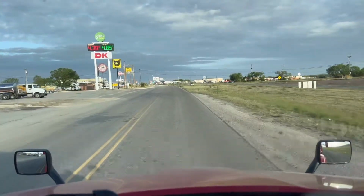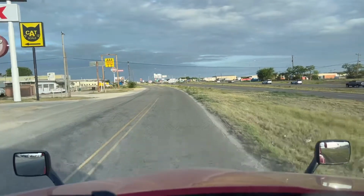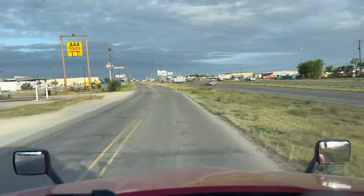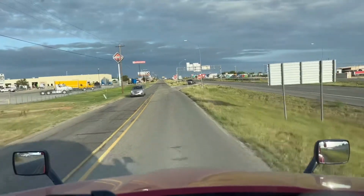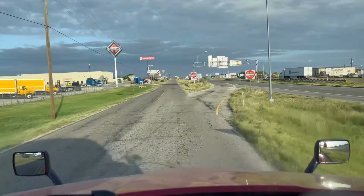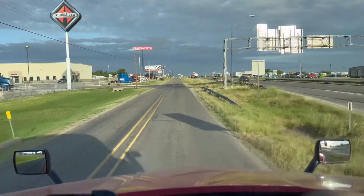Should just be right down here. Same place that we were picking up in the last video. That was a close one. Hey, the gate's open. All right.